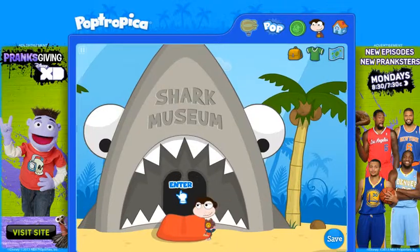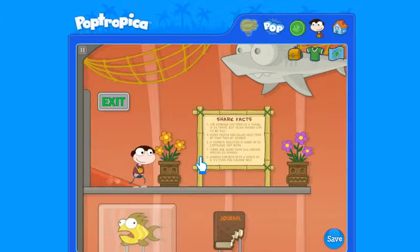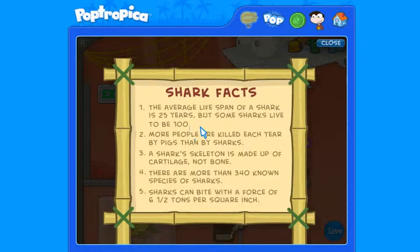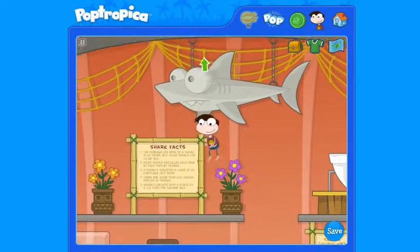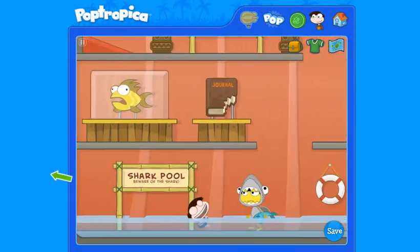And let's go to the Shark Museum. That's a nice looking door. Shark facts. The average lifespan, oh, this is real actually. The lifespan of a shark is 25 years, but some sharks live to be 100. More people are killed each year by pigs than by sharks. Pigs? What the? A shark skeleton is made up of cartilage, not bone. There are more than 340 known species of sharks. Sharks can bite with a force of 6.5 tons per square inch. Okay, that's weird. That's actually kind of massive.